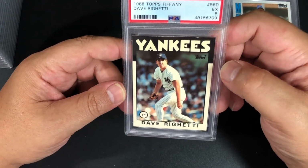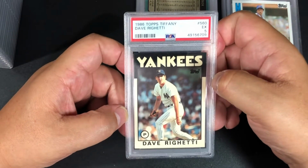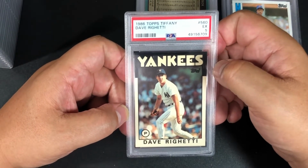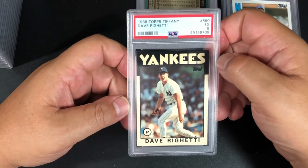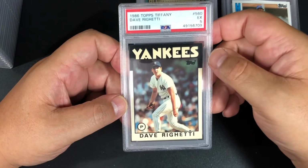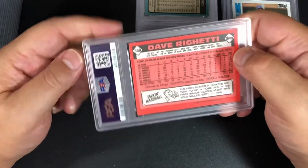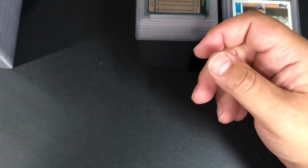Yeah, and I knew this was going to be a hit, but it's just great memories. This is PC Tiffany. 1986 Topps Tiffany, Dave Righetti. Excellent condition. 5. A little off center. You got some cookie on it right there. This is my PC, guys. Wasn't looking to sell this. This is just memories right here. Dave Righetti.